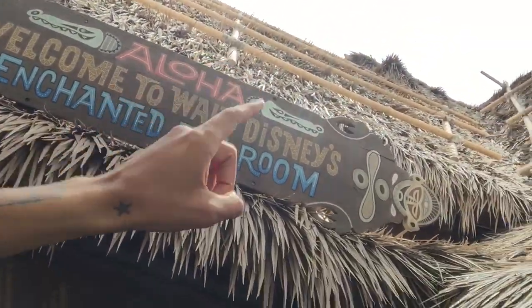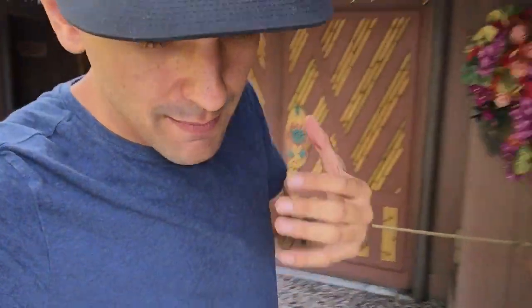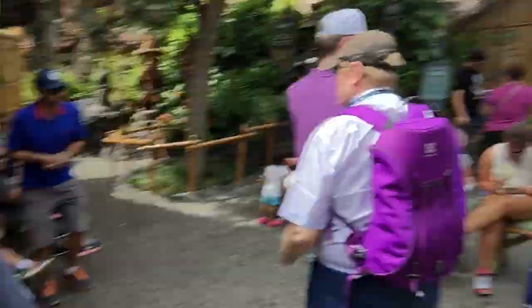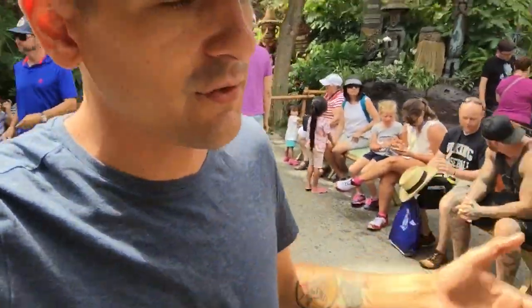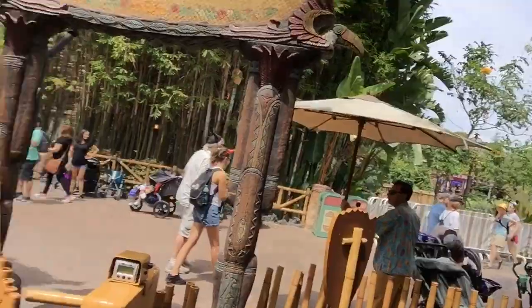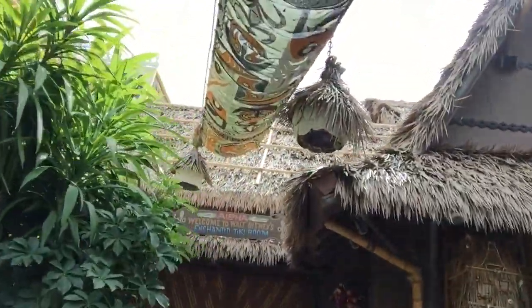You don't see Walt Disney's Big Thunder or Walt Disney's Jungle Cruise, but you do see Welcome to Walt Disney's Enchanted Tiki Room. Actually, Walt Disney, as a matter of fact, paid for this attraction to be built himself out of his own pocket, and the tickets for the Tiki Room, because they used to sell tickets, actually went right back into Walt's personal company, and for years his family, after his death, continued to own a chunk of the Tiki Room separate from the rest of Disneyland.